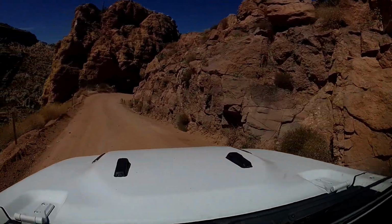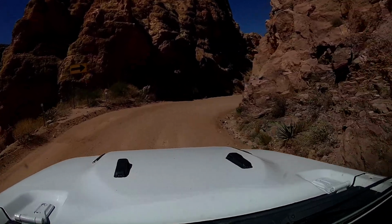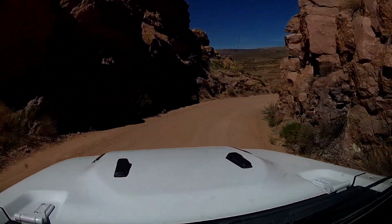So this is just a little bit more beautiful though too. Hey, we're dropping down a few more saguaro cactus onto the agave hills.